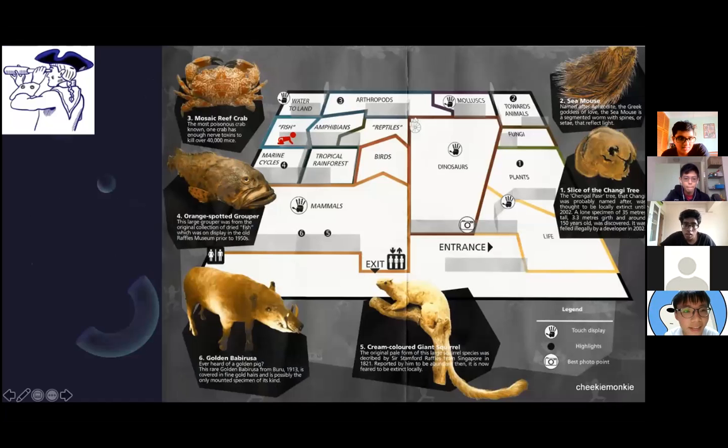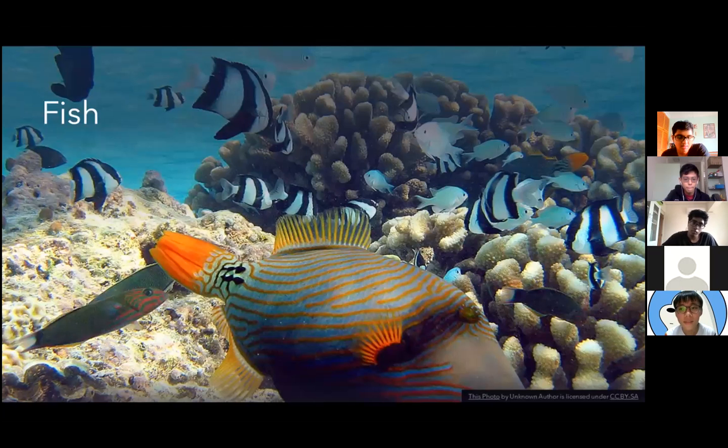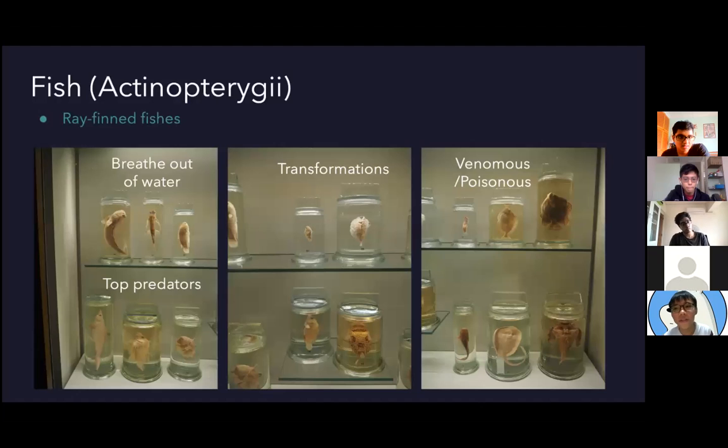For chordates, the first group that evolved from this was the fishes. Now let's take a look at the fishes. The first class of fish that I want you to take a look at is the actinopterygii, which are ray fin fishes. What are ray fin fishes? It's very self-explanatory. A ray fin fish has fins that have a ray-like structure. Their bones are very long and very thin, a bit like a hand, very long and thin.